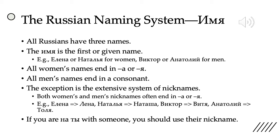If you are close with someone, you are almost always going to use their nickname. You will not call them Yelena or Natalia. You will call them Lena or Natasha if you are close with them.